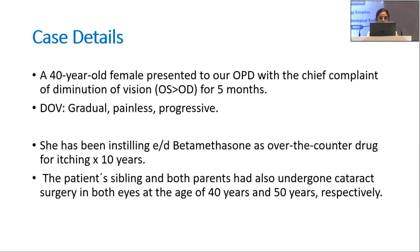The patient's sibling and both parents had also undergone cataract surgery in both eyes, at the age of 40 years and 50 years respectively. And there is also a history of betamethasone eye drop instillation in her family.